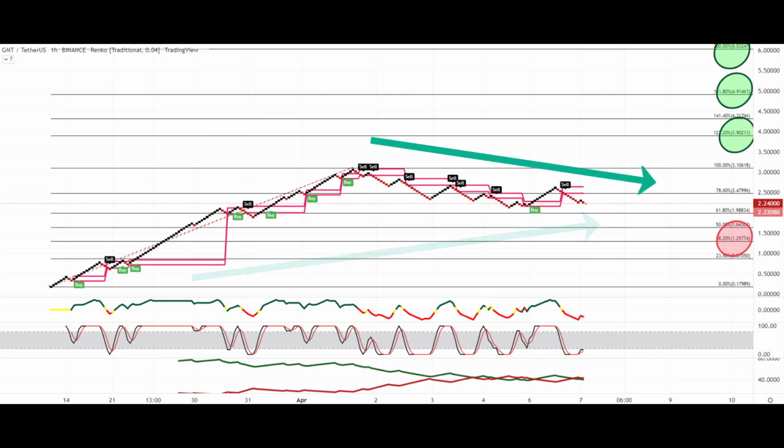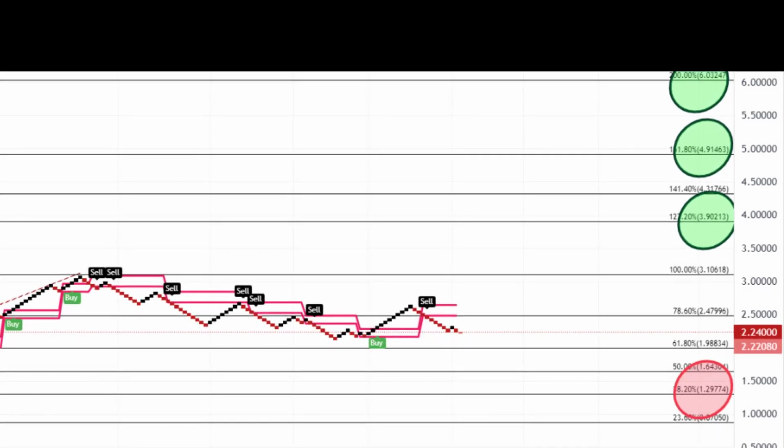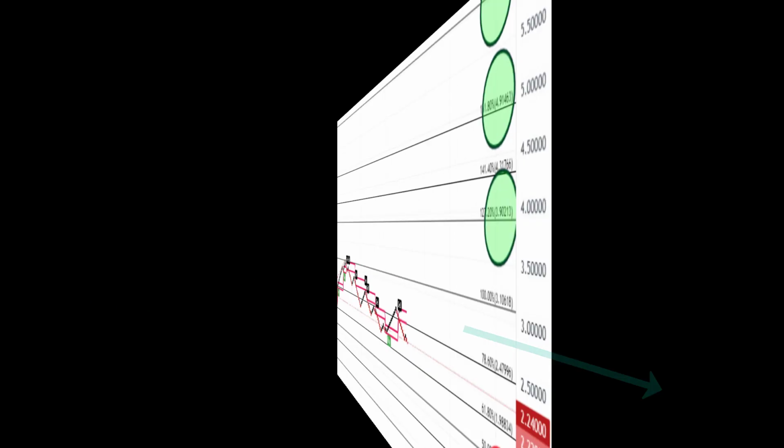I'm currently in a short-term sell on the 2-line pink box breakout setup, and for potential targets to the upside, we've got 3.94 sort of area, first port of call, then just under 5, and then around about 6. But if the sentiment fails and we see a pullback, then look for that 38.2 Fibonacci line at 1.29.